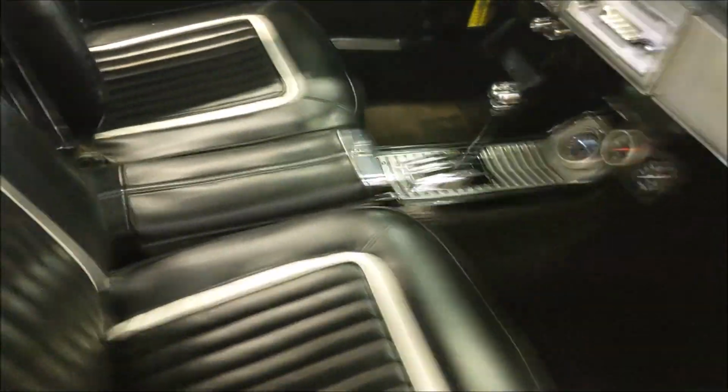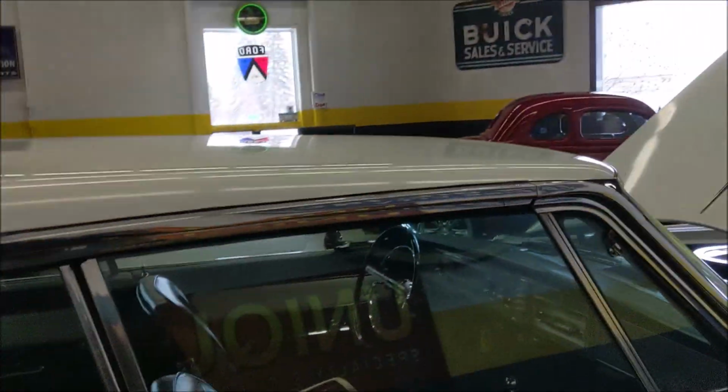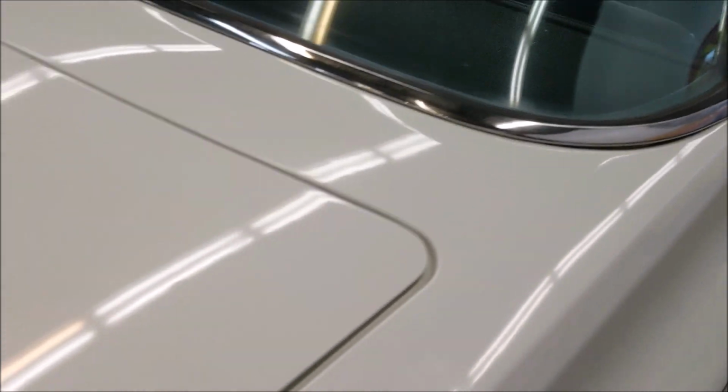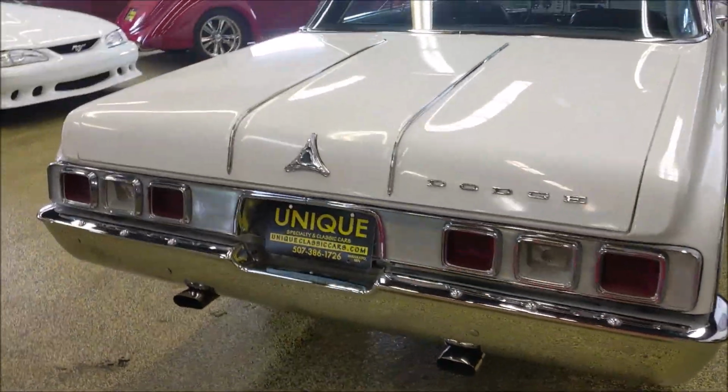Nice clean interior. So you can see good door cards on it. Back seat, headliner. All the gauges, heater works. Nice glass. Good looking chrome. There's a few little blemishes in the paint. They're hard to see. White's very, very forgiving, but overall a nice car.